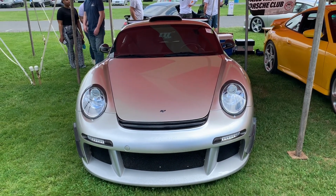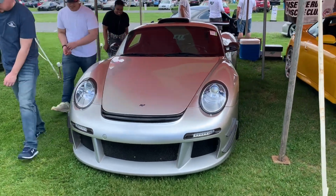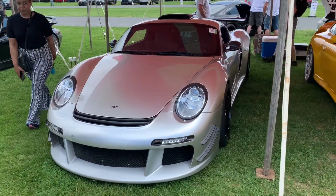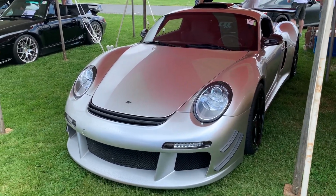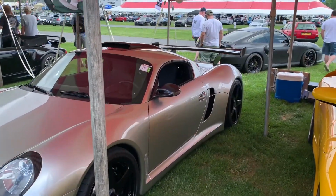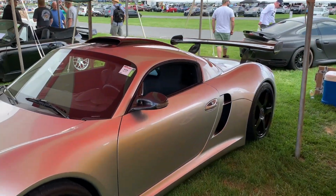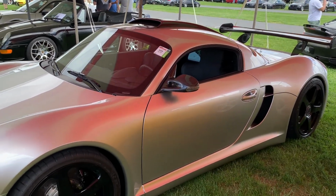And then comes the CTR3, which is this vehicle, which is a ground up RUF produced and manufactured vehicle, mid-engine supercar, 911 styling up front, Porsche 550 Spider styling in the back, and again, more an automotive artwork than a vehicle.